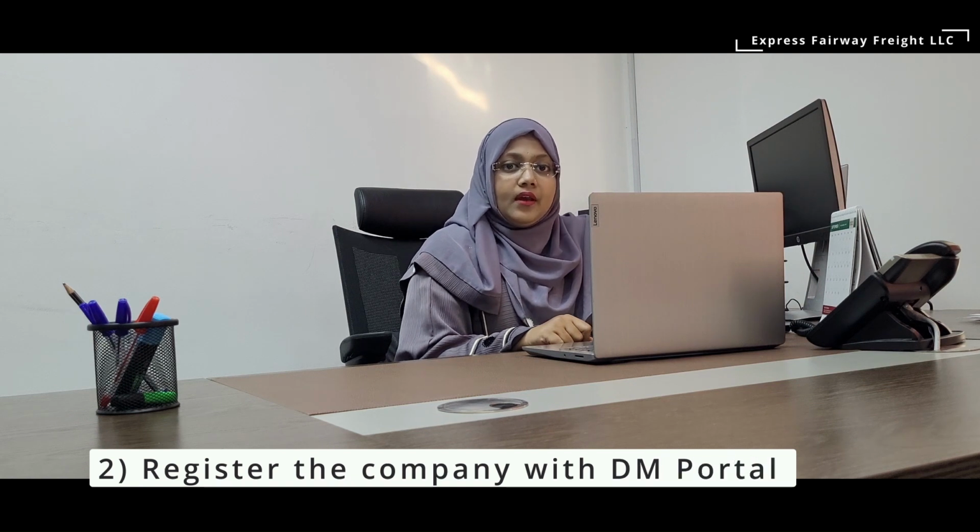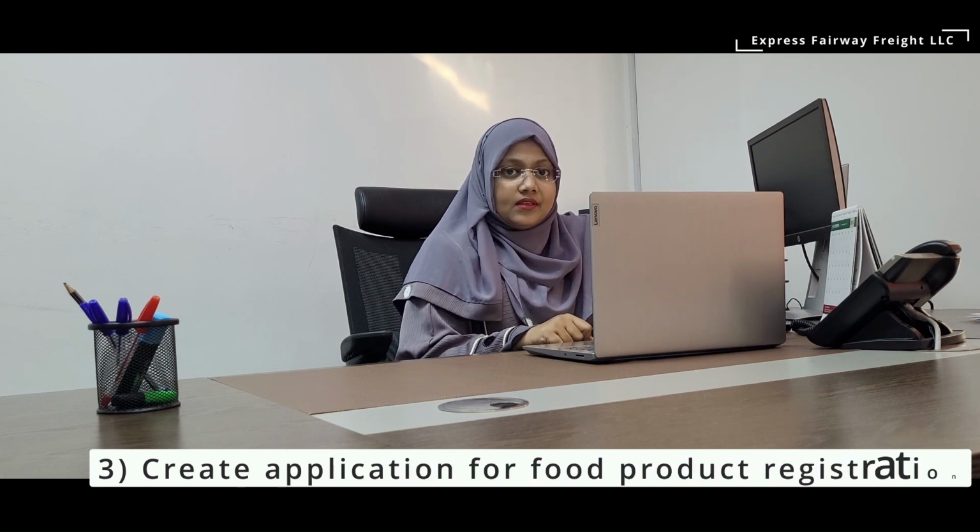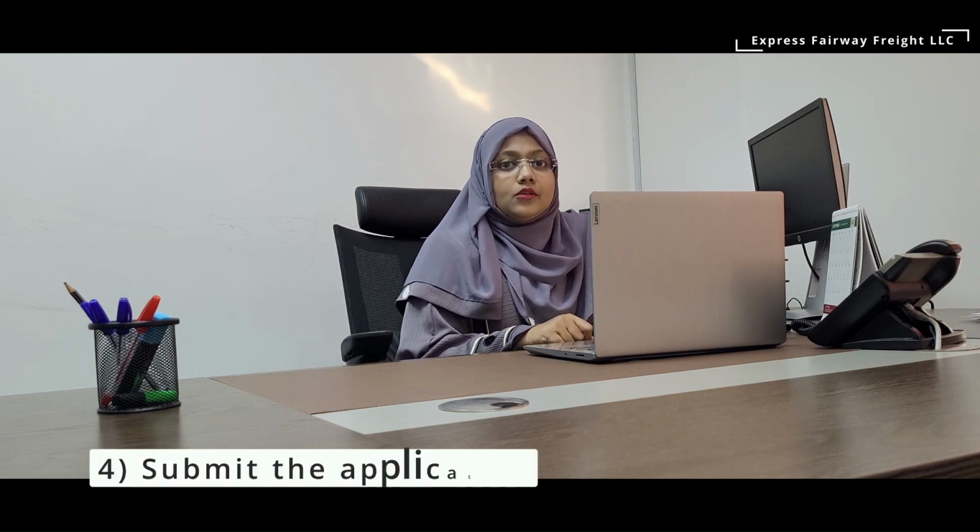In this step, you have to register your company with the Dubai Municipality portal to access online services. Then create an application for food product registration. Create an online application in the FIRS system with the required information of the product and upload the list of documents as per Dubai Municipality guideline. Then submit the application. Once all the documents are uploaded and everything is set, submit the application and wait for the response.